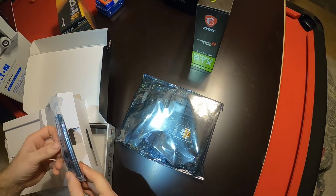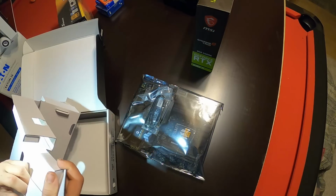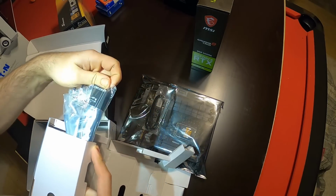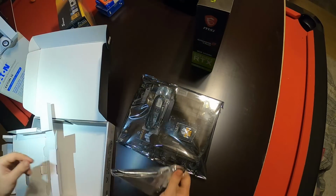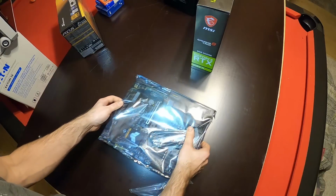So in addition to the motherboard, we also got a SATA cable and nothing. Dude, I have no idea. Oh, maybe it's that Wi-Fi thing. Yeah. Apparently today's motherboards have Wi-Fi built in.